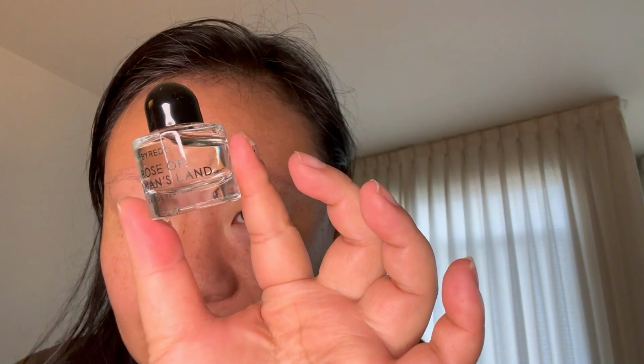The only thing is it's not a spray, so you have to... But the good thing is it's a screw top bottle, not just like, what do you call it? One of those plop-ons. So it's secure. Yeah, so this is so cute.